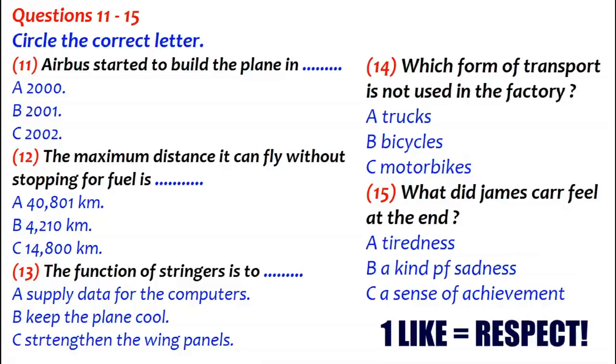The Airbus A380 is a revolution in aircraft technology. Today, I have as my guest Mr. James Carr, who worked on the project. Mr. Carr, when did you start working on the Airbus A380? I started working on the A380 project at the beginning of 2003, about a year after the first real construction began. Although work on the plane began in 2000.